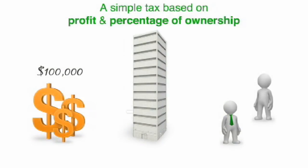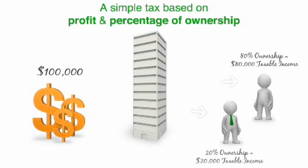The S Corporation is a great business structure for the small business owner, where all owners will share in the profits and losses based on their percentage of ownership. So, let's say our S Corporation owns $100,000 in taxable income. I own 80% and you own 20%. I will be taxed on $80,000 of income and you'll be taxed on $20,000 of income. The IRS determines each shareholder's tax liability based on his or her percentage of ownership.